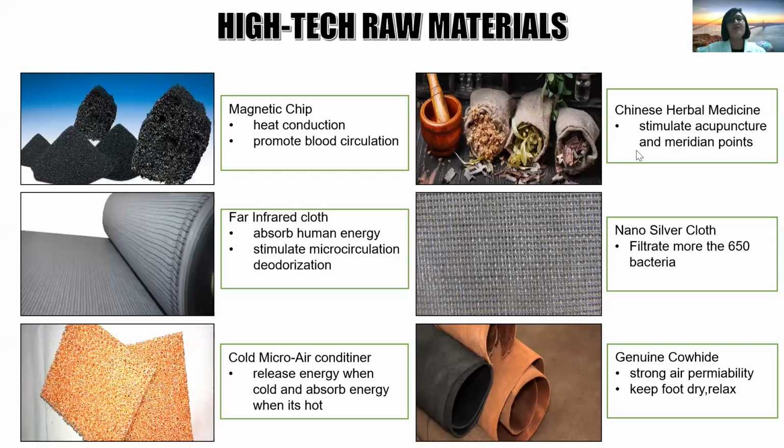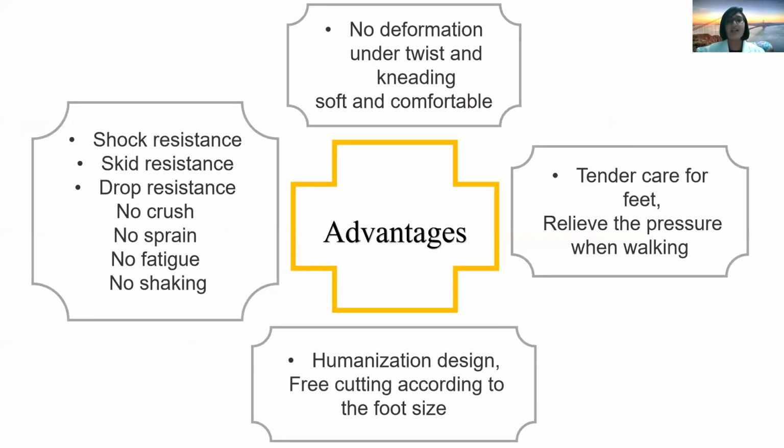Now the advantage of our shoe insole, mainly and basically, is no deformation under twisting or kneading, which means no matter how much dynamic motion your shoes with the insole go through, it will remain the same and give the same benefits and a soft and comfortable feeling while you're wearing it. Tender care for feet, especially soft and feels better while you're using it. Relieves pressure while walking, so you get less pressure while in motion. Humanization design, which is a product to meet people's psychological and physiological needs, makes people obtain especially the feeling of harmony, comfort, and satisfaction while we're using our shoe insole.